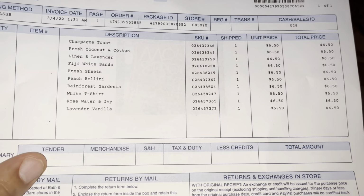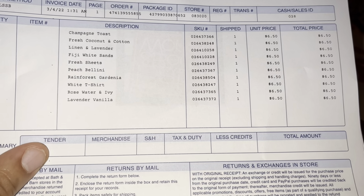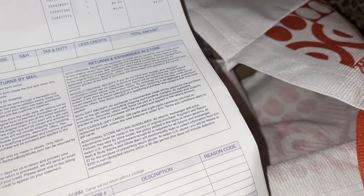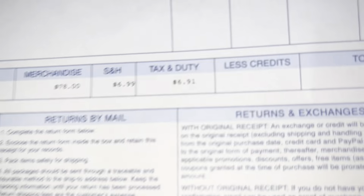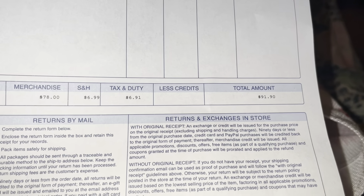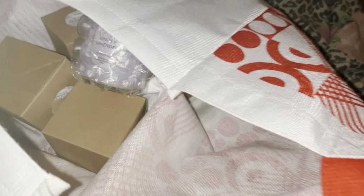let's see, that's my Kaya singing, y'all. So, 1, 2, 3, 4, 5, 6, 7, 8, 9, 10 candles. And I spent, where is the damn thing now? I don't know here. Okay. So that was a subtotal. Subtotal, taxes, and then it came out to $91.90. Yeah. So let's go into what we got.